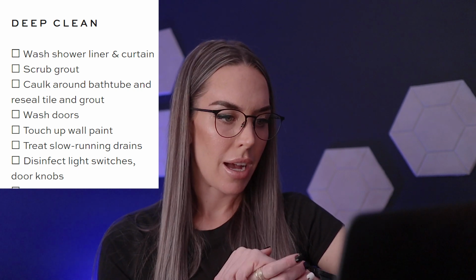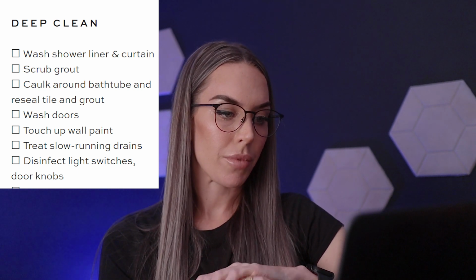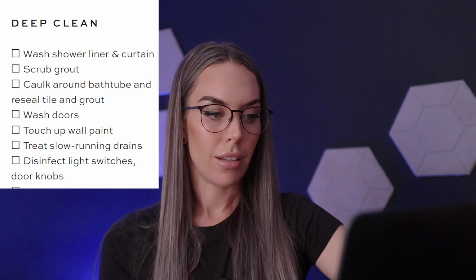Wash the doors. Again, weird, washing doors. Touch up wall paint, treat the drains, disinfect. All right, on to the bedroom. A lot of the same. Something that stands out here is washing and bleaching the sheets every week.